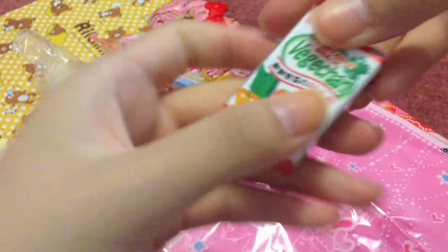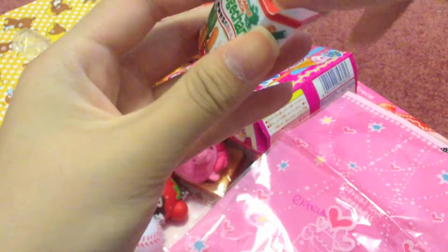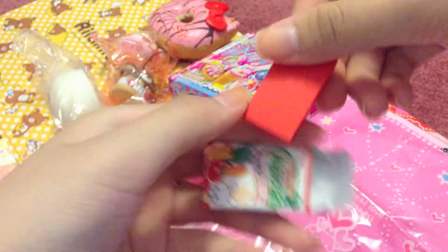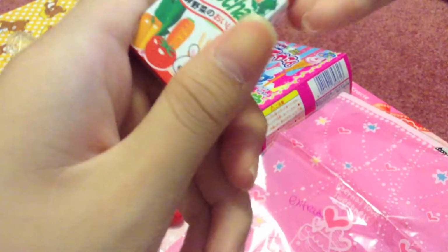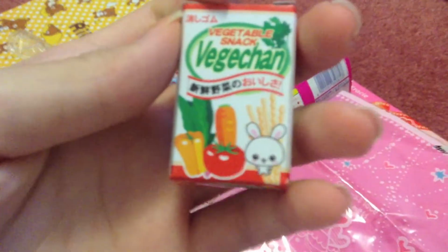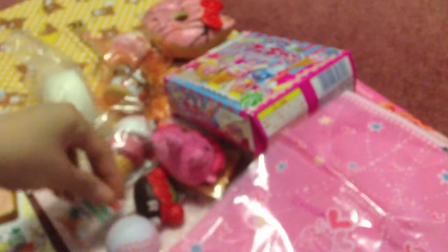Veggie chat. Let's see what's inside. I have no clue what this is. It looks like a snack or something. It might be an eraser. Yeah, it's an eraser. Wow, okay, that's pretty cool. I never saw an eraser in a box before. I mean, in a cereal box or something. A snack box. I don't know what I'm saying. But, oh my god, this bunny's really cute. Yay! Sorry about all the cooking noises in the background.